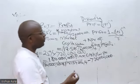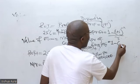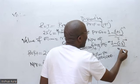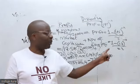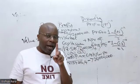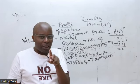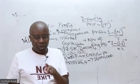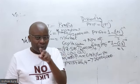So if that is the case, our PVFA will be 1 minus 1.2 raised to negative 4, divided by R, which is 0.2. I'm sure somebody has not seen how I got 1.2. I got 1.2 because R is the return, R is the cost of capital, and this cost of capital has been given to us as 20%. So it will be 1 plus 0.2.